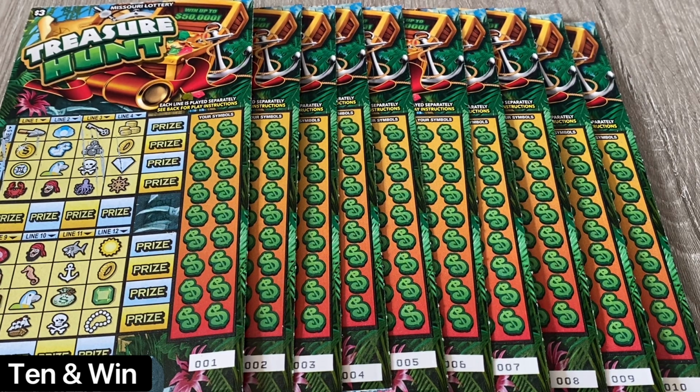Today we got that Treasure Hunt ticket series, $3 ticket series here in Missouri with odds of winning 1 in 3.82. Man, y'all already know how we do things here over at Tenant Win in multiples of 10.